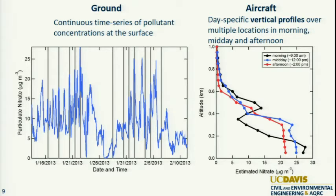And what we get over a given site, besides getting the wide spatial picture, is things like this. This is a vertical profile in our estimated nitrate concentration. In the morning, here in black. In the midday, so around noon, here in blue. And then in the afternoon, here in red, and you can see a large change in what that looks like over time. And we're going to come back to that later. That turns out to be particularly important.